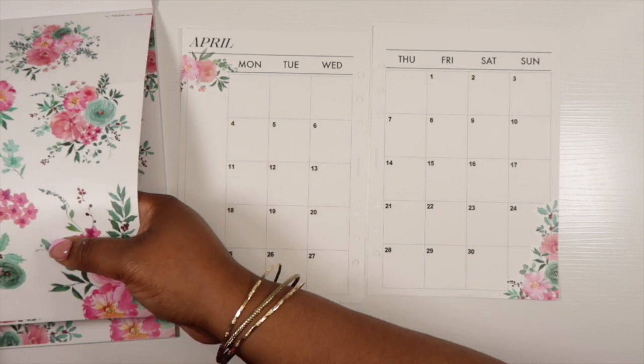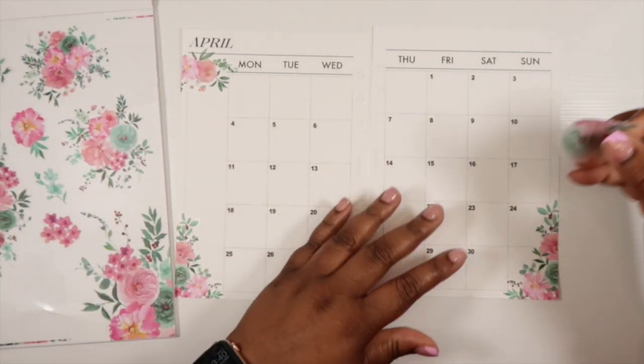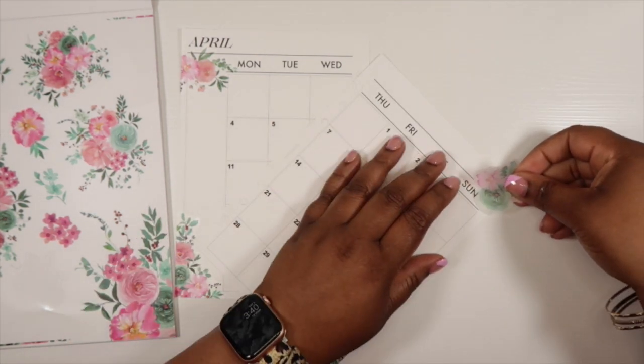Let's use this pink one. No, I'm gonna grab this green one. That's pretty. Let's put this green one in here somewhere.